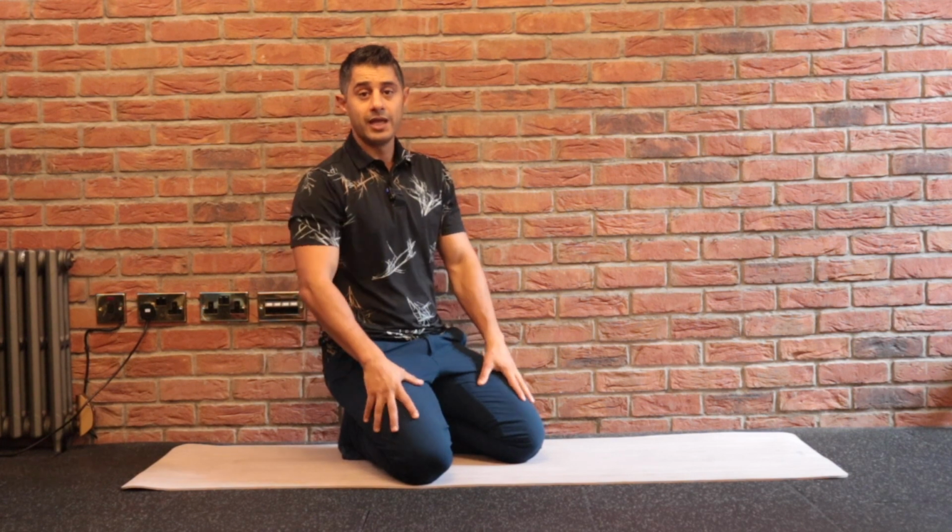High plank is a great core activation muscle and basic exercise that you can gradually build up, and you want to challenge it between 5 to maybe 15 to 20 seconds.